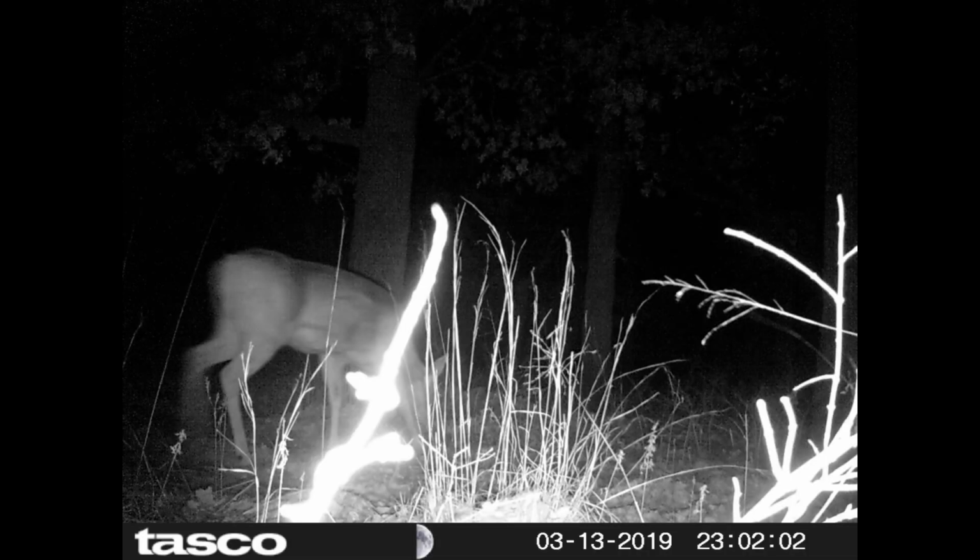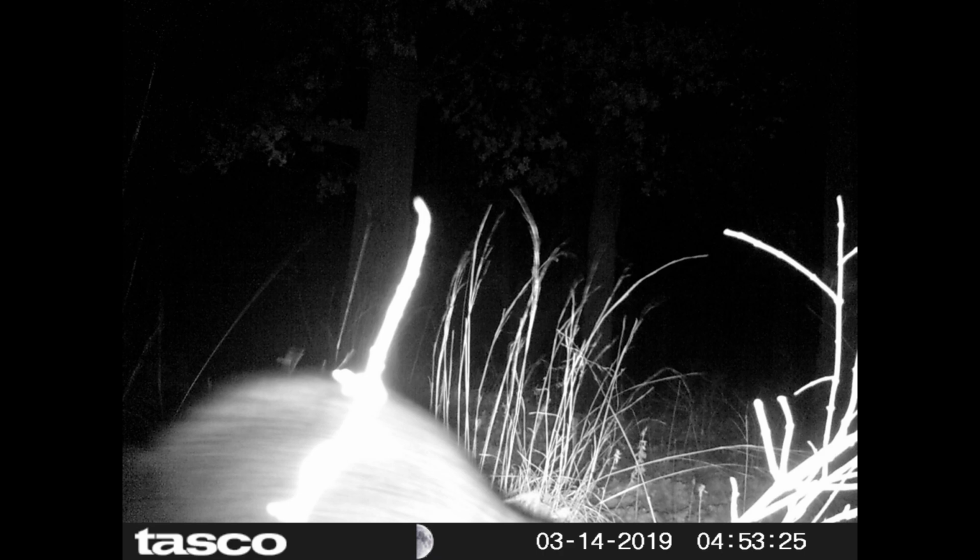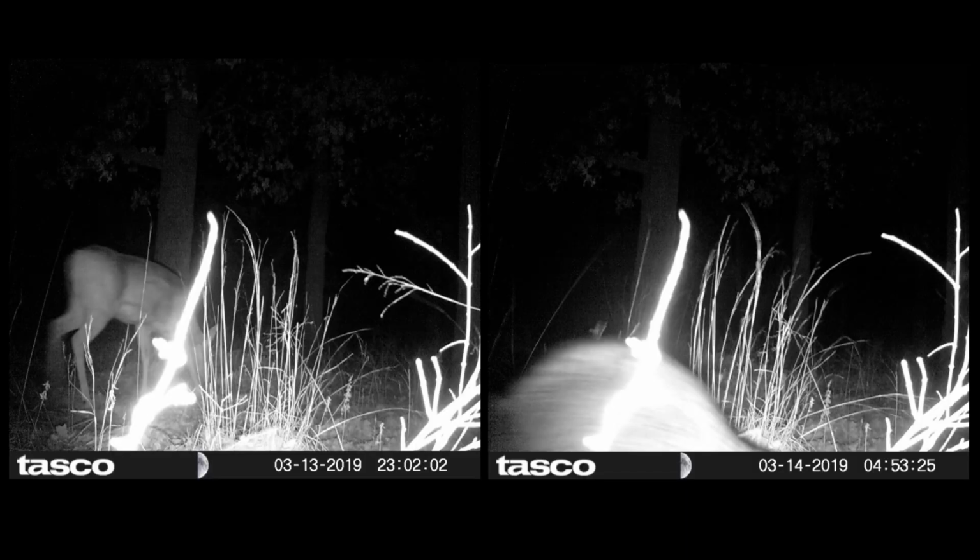The next animal photo is a nighttime photo. Looks like we have another deer passing by this camera. And the very next photo, I at first thought this was the deer ducking past the camera and sneaking away. And then I looked at what times the photos were taken, and they were about 5 hours apart.